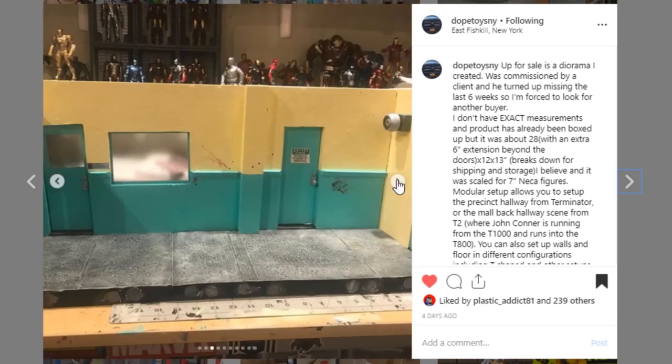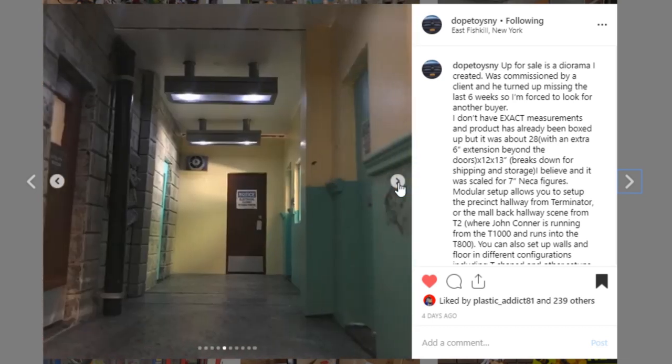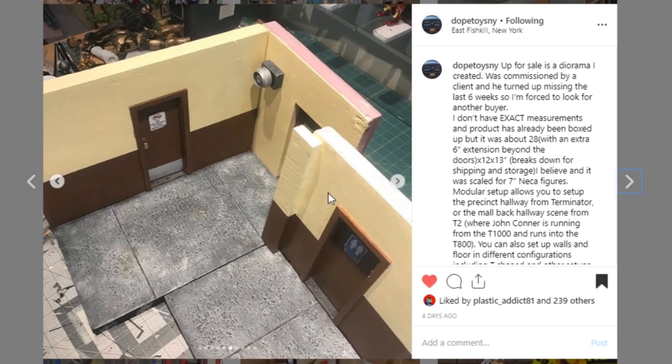Look at this. This is so cool. It's so huge, but man, this is so good. So check out the lighting. My gosh, this is amazing. So you better jump on this pretty quick.